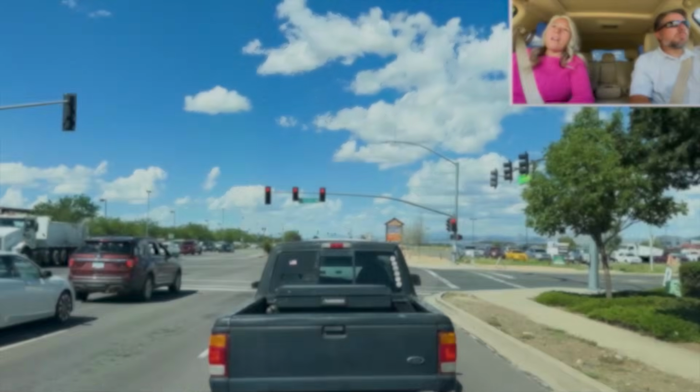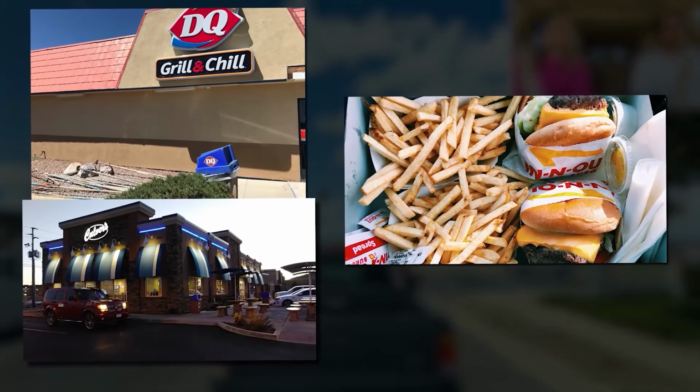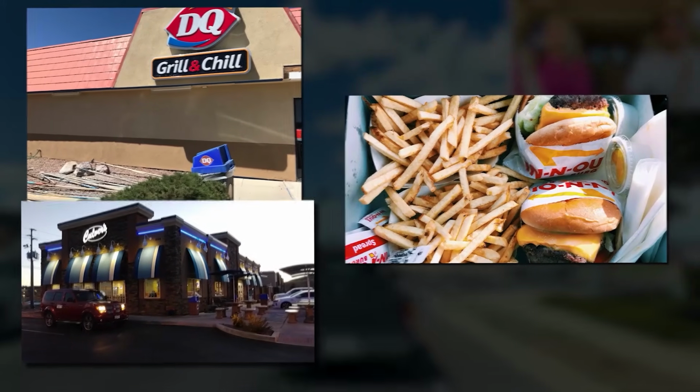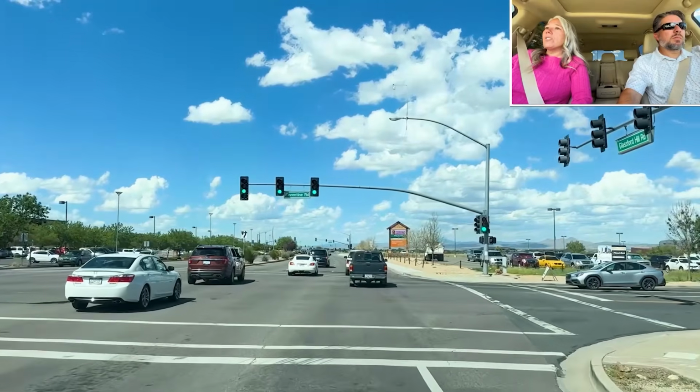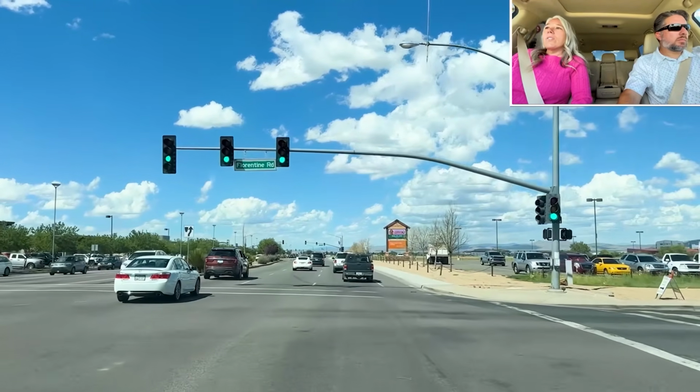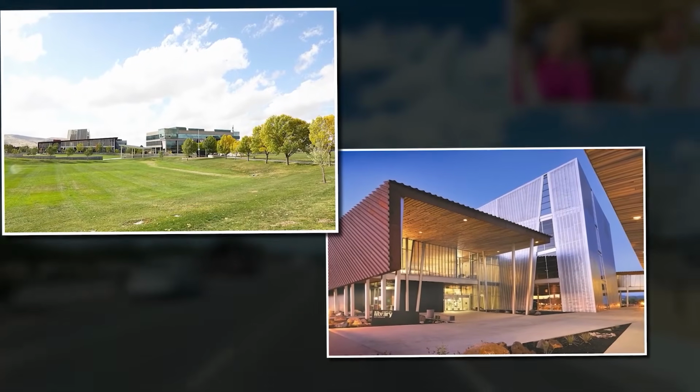And as Shawn had pointed out, there's a Kohl's and some of those other sorts of things, a couple little quick grab and go type food places like sandwich shops and that sort. So from here, we're going to head north on Glassford Hill Drive, and we are actually going to head toward the library and the Civic Center, right, Shawn?